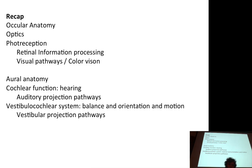Ocular anatomy. I started off by quizzing you on the ocular anatomy. Then I went through the basics, the basic physics of optics. We talked about photoreception and how the retina processes information. And I briefly touched on the visual pathways. And then I went to the ear, and we talked about the anatomy and the function of first the cochlea and hearing and those projection pathways, and then the vestibular system that gives us balance, orientation, and our sense of motion. Okay. Are there any questions?